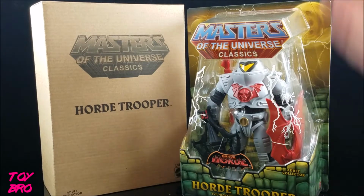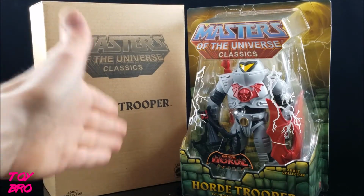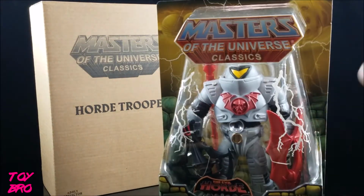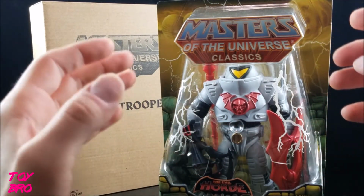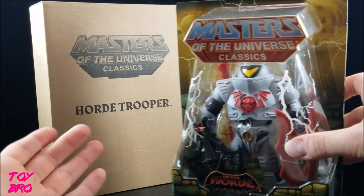So we're going to take a look at packaging first. We've got our standard Motu Classics mailer box, logo, name, and then inside is the carded figure. And as you can see, this guy is filled to the brim with stuff because the 2-pack came with a ton of accessories. They have a crossbow, they have a shield, they've got a staff, they've got a shock rod. So there's all kinds of stuff in here.